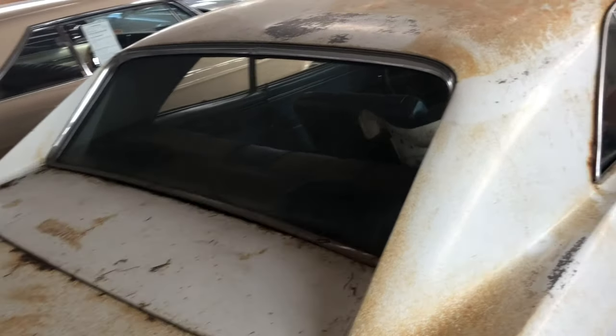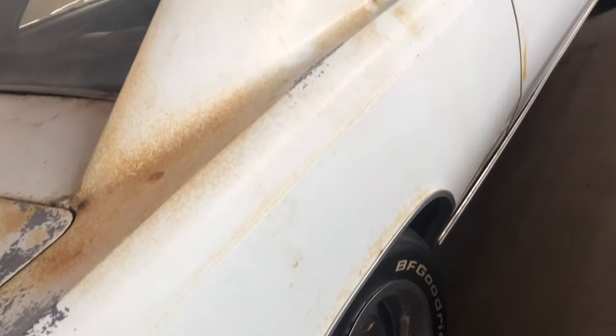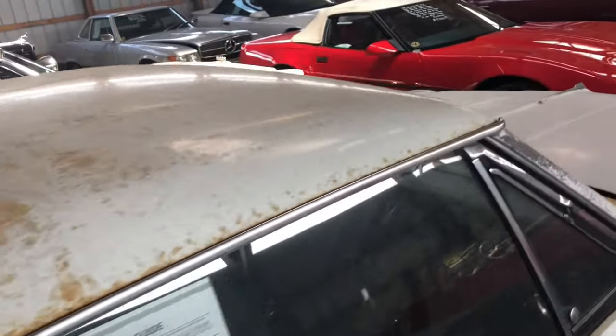I'm trying to see if I can get the tail lights of the 66, and anybody who knows this car will know what it looks like. I've seen several of these. I did some videos on a couple of these. These things were nice cars at one point in time. This one was a nice car. It's just been neglected body-wise.